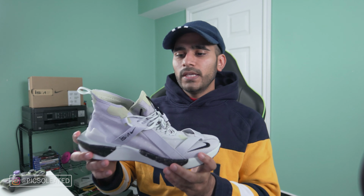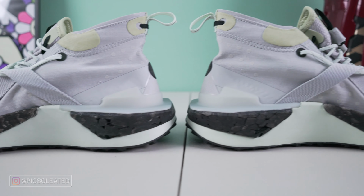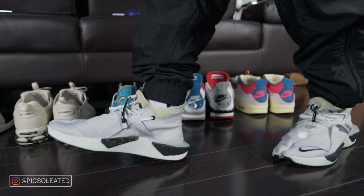Looks wise, these shoes look incredible. I love the way they look on feet. Off feet they look a little deflated and maybe not as attractive, but on feet they look incredible. Hopefully that on foot gave you a good idea. If you want these shoes, just search them up and you should be able to find them pretty easily.